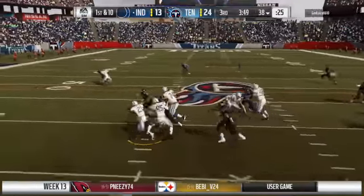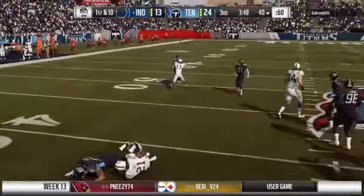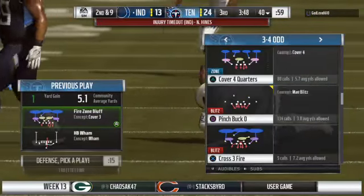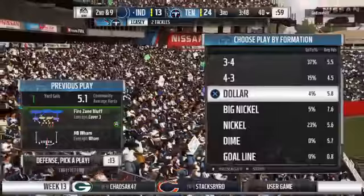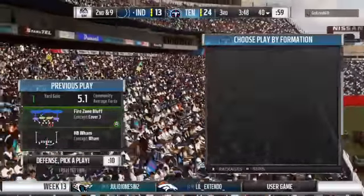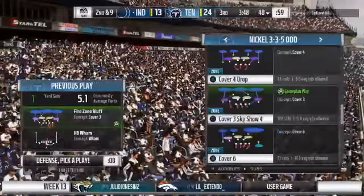Right back to him on 1st down. Nowhere to go that time. He maybe got a yard up to the 40. Down on the field, we've got an injured Colt after that last play. While the training staff works on him, we'll step aside and be right back.